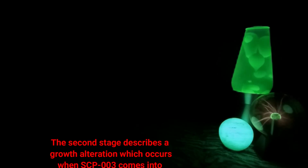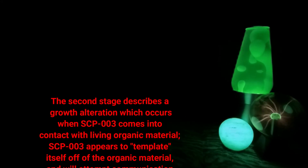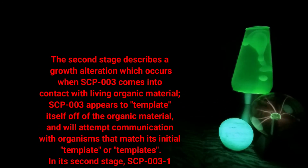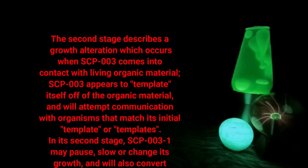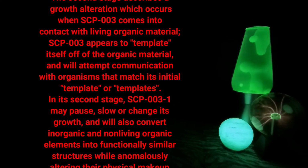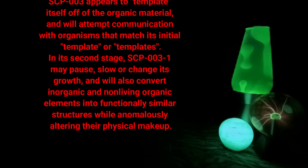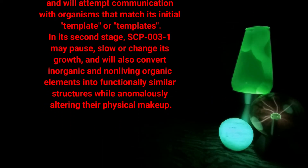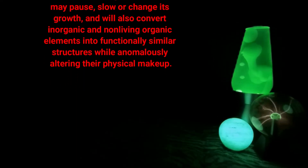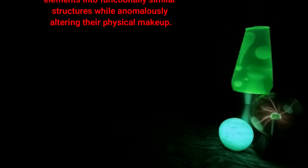The second stage describes a growth alteration which occurs when SCP-003 comes into contact with living organic material. SCP-003 appears to template itself off of the organic material and will attempt communication with organisms that match its initial template or templates. In its second stage, SCP-003-1 may pause, slow or change its growth, and will also convert organic and non-living organic elements into functionally similar structures, while anomalously altering their physical makeup.